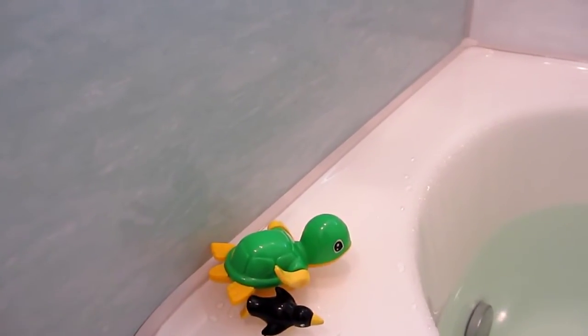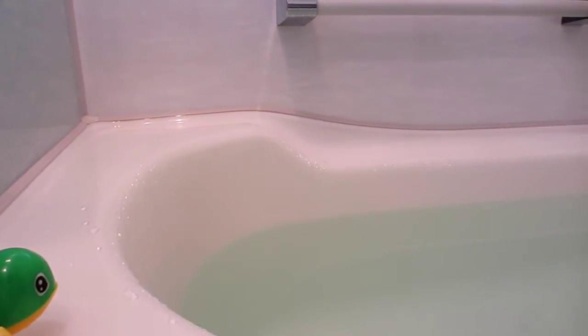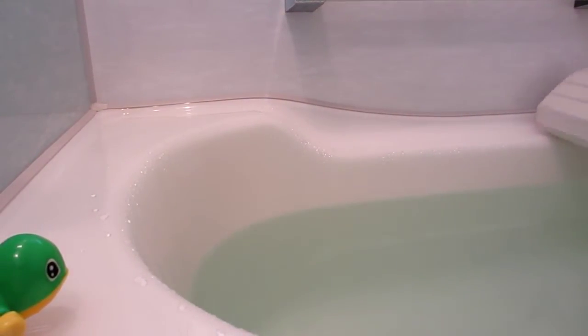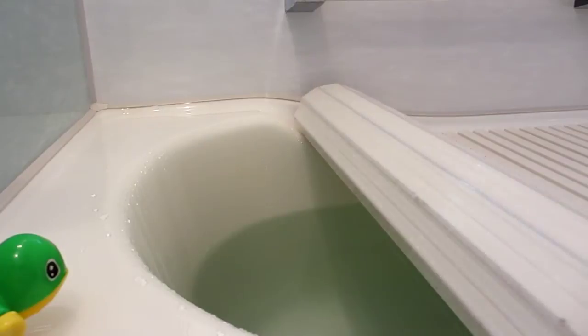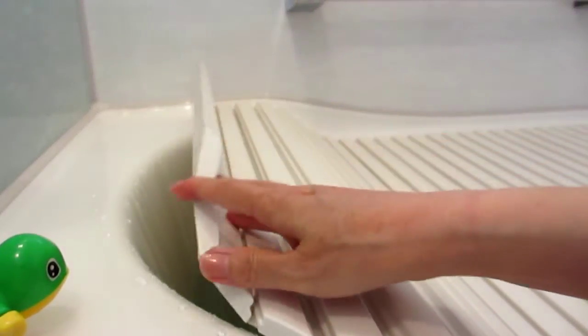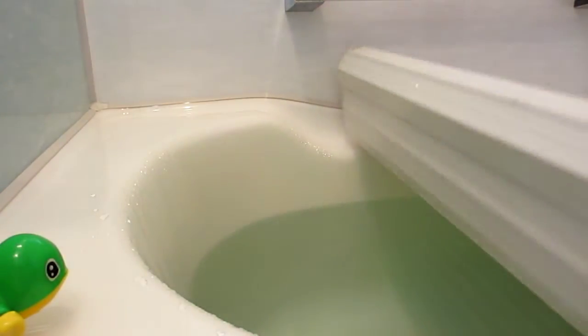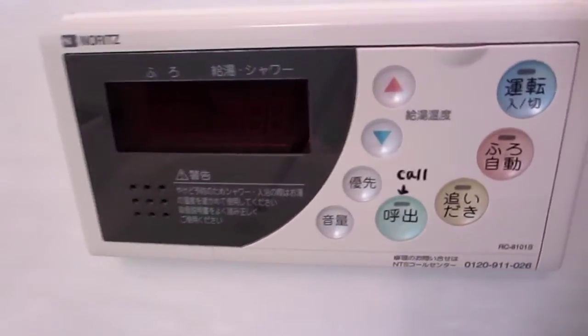Just a minute. We cover it like this. For the next person to use the bathroom, we use this. And next, this is a switch, so switch on.